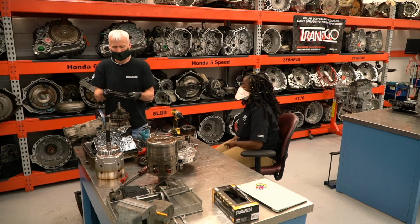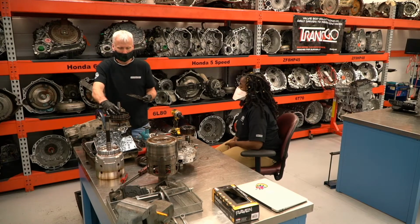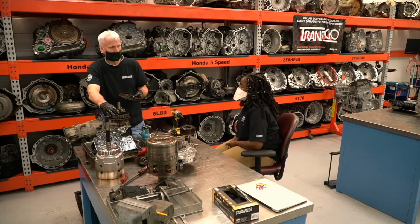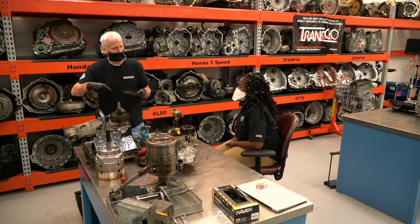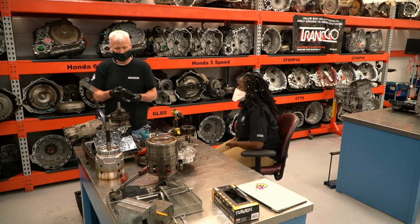We can't rely on the mechanical clutch. They also apply it in manual low, so that when you're accelerating, not only does this clutch hold it, but the mechanical clutch does. And when you take your foot off the throttle, instead of that roller clutch freewheeling, this clutch is going to prevent it from freewheeling, and you'll have engine braking.